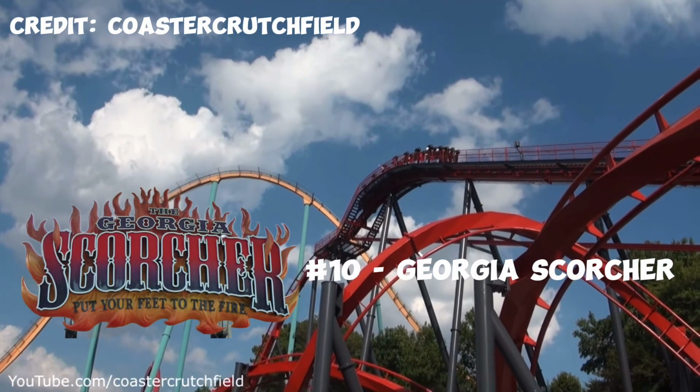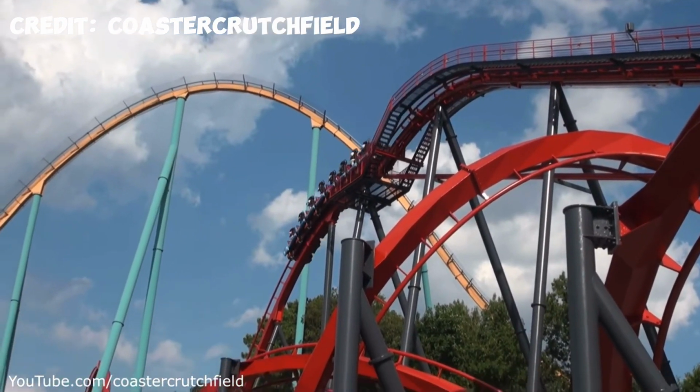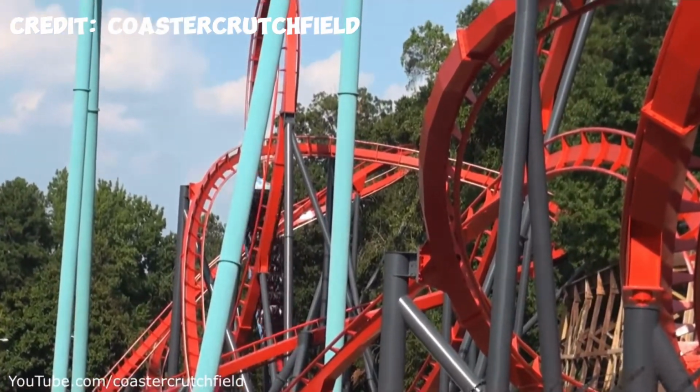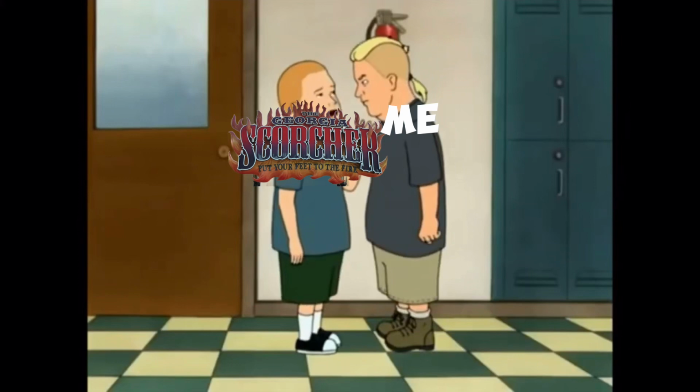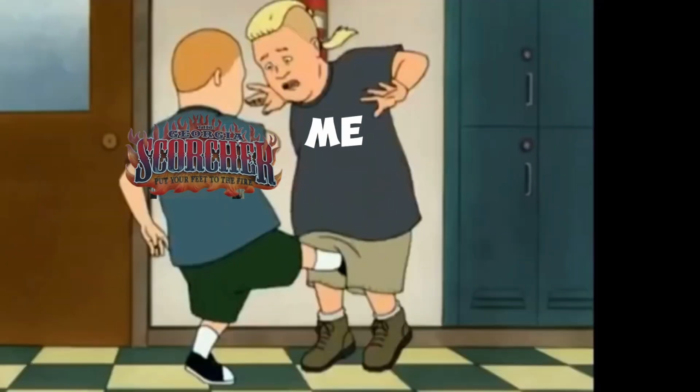At number 10 is Georgia Scorcher. I rank this ride really low just because I'm short and stand-up coasters are not nice to me, if you know what I mean. Am I gonna do it? Yes. When am I gonna do it? Don't know. Could be tomorrow.